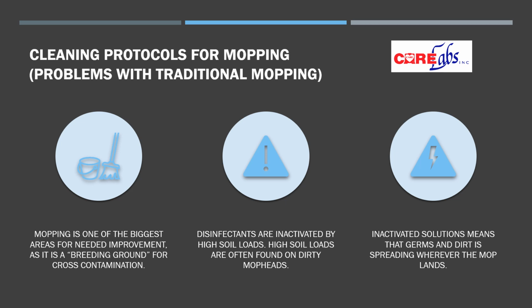Disinfectants, again, are inactivated by high soil loads. High soil loads are often found on dirty mop heads. So again, we want to make sure that we're regularly changing out our mop head so that the soil is not overwhelming the disinfectant. We want to make sure that we're actually disinfecting. Inactivated solutions means that germs and dirt is spreading wherever the mop lands. You can start cross-contaminating if we don't make sure that our mops are clean whenever we're using them.